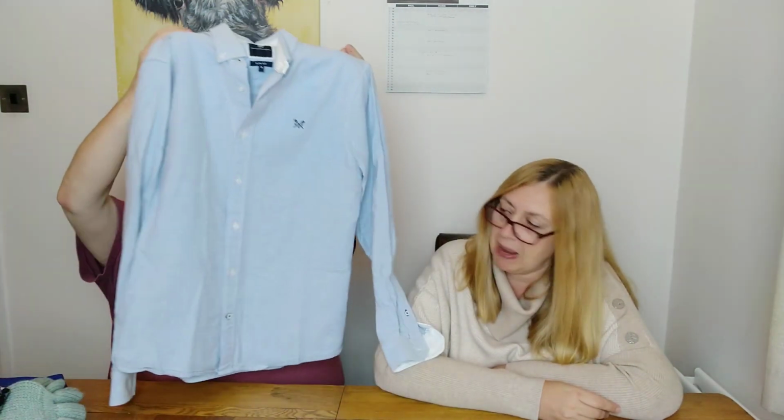Talking of Crew Clothing, hun, we've only gone and got another one. Not another one. This one was also £3, and we'll be going up for $18.99. Nice colour, that, isn't it?